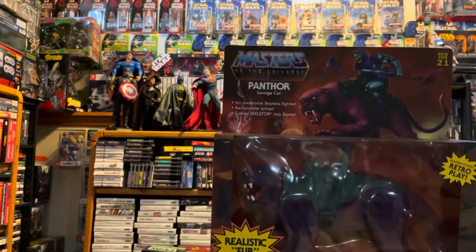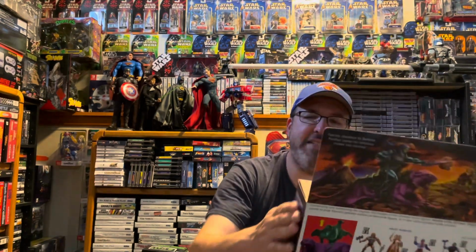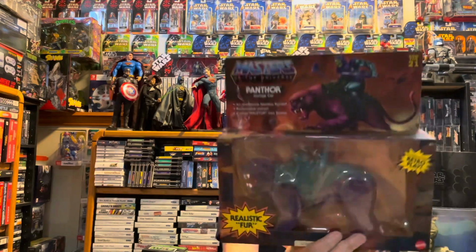This I found in a store, and it was off camera. Don't remember which store. It was a Target. I just don't remember which one. And it's the Realistic Fur Panther. And this box is really nice. It's better quality than the normal boxes. Has like a nice feel to it. So it'll go nicely with the Battle Cat.